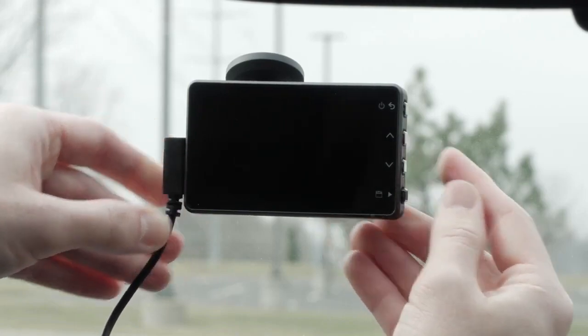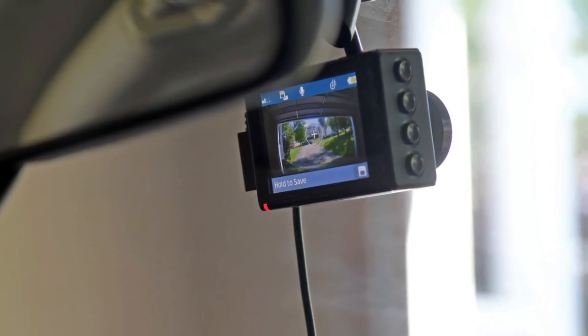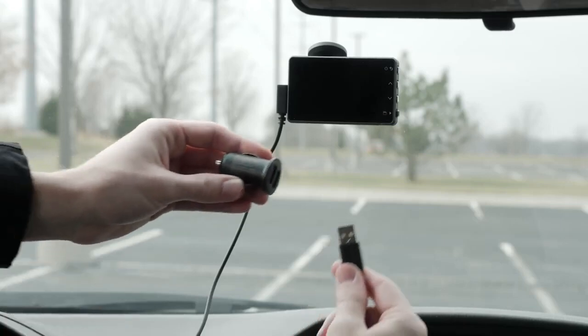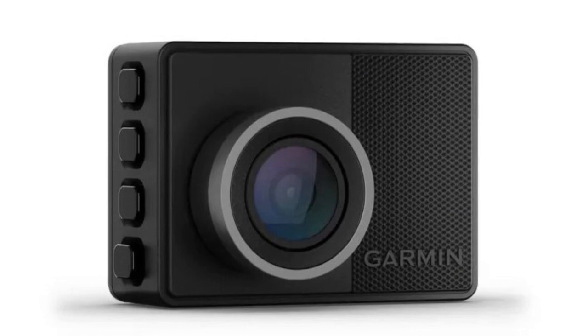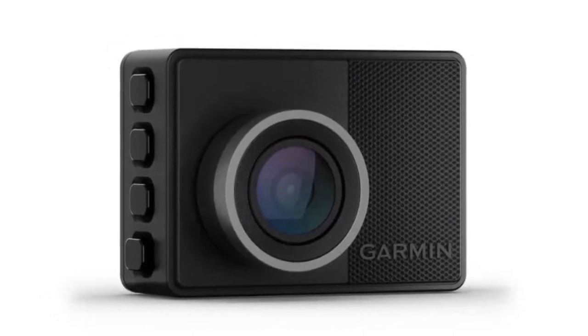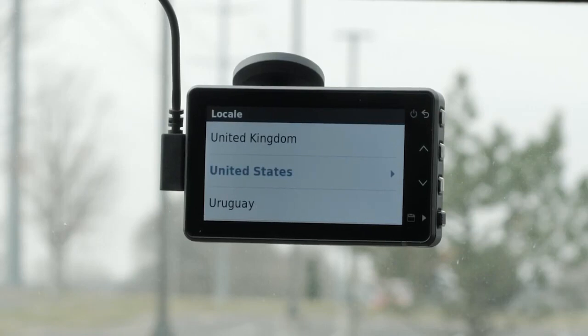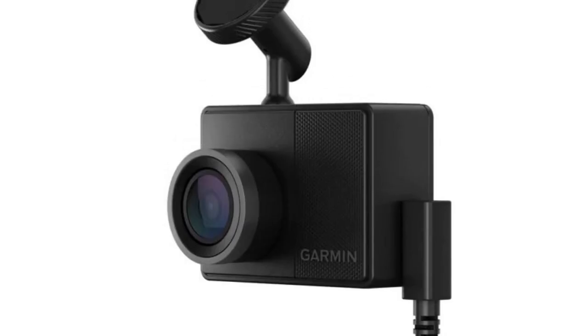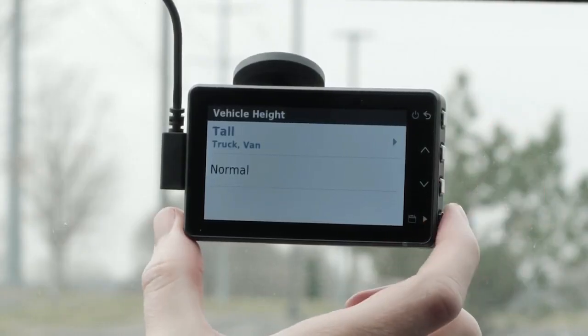This feature monitors activity around your parked vehicle and alerts you if an incident is detected. This requires a Wi-Fi connection and can be accessed via the Garmin Drive app on your compatible smartphone. You can also access the camera remotely for live view monitoring, which requires constant power and an active Wi-Fi connection. This allows you to monitor your vehicle while you're away, giving you peace of mind knowing that your vehicle is being watched.